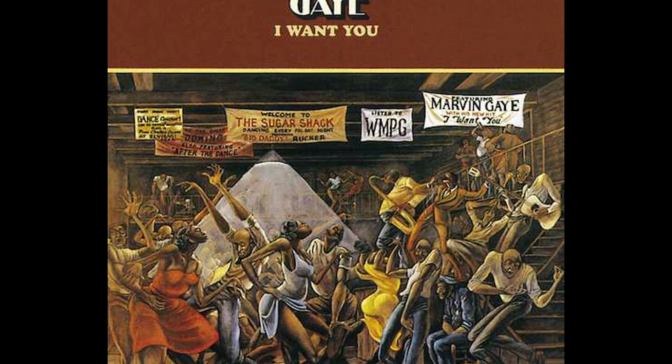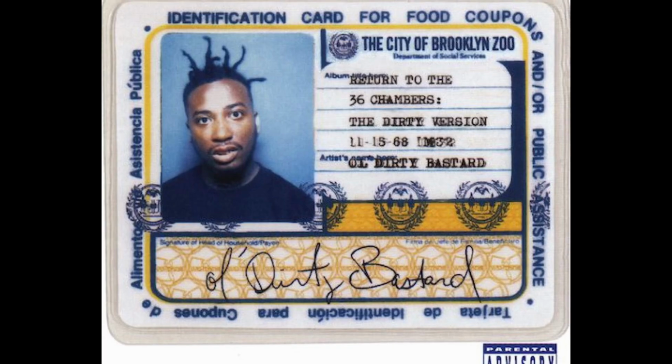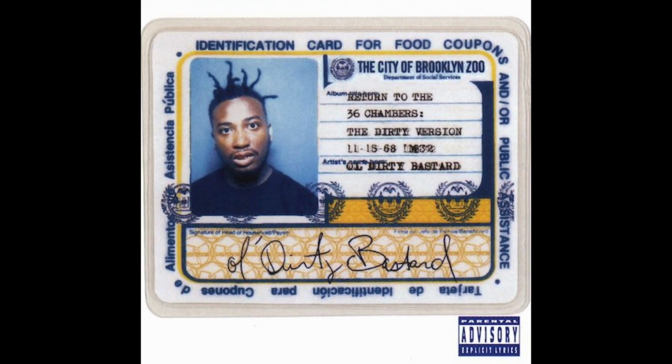So after, let's actually talk about what makes an album cover so special. Well, an album cover is like any other form of art. It's varied, and it's varied particular to an album.